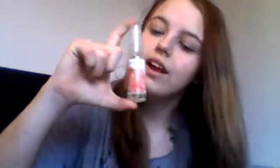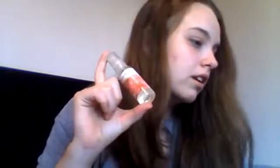Just check this Bodycology Cherry Blossom mist. Yeah, I don't like this one. I don't use it much. I like the other one better, so I'm gonna check it. This is probably 2 years old, maybe. Maybe One Direction perfume. I love this one. I'm gonna keep it.